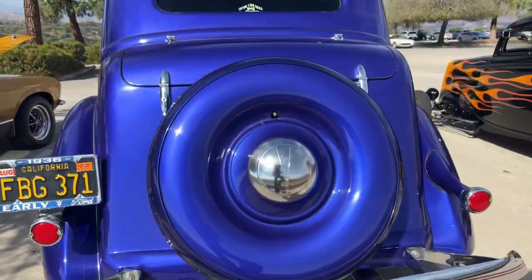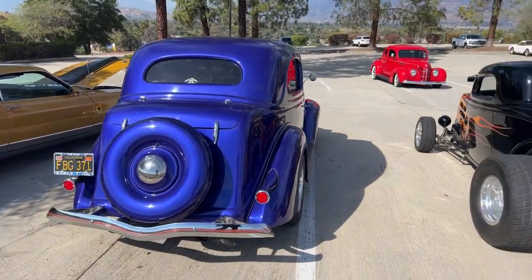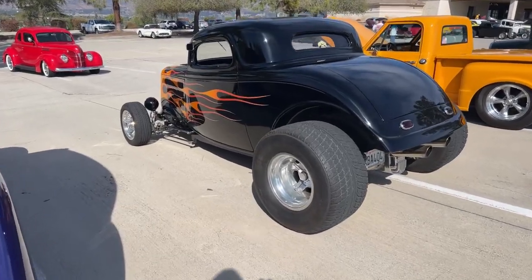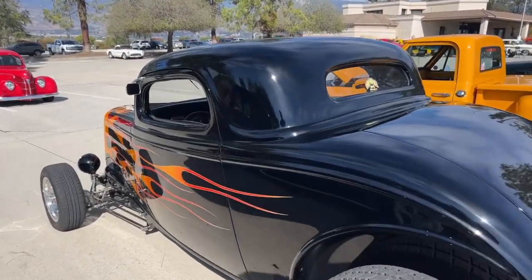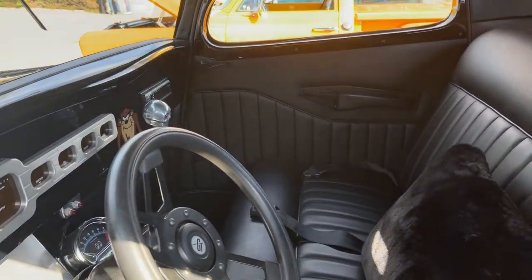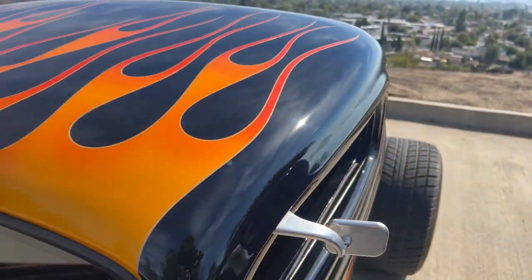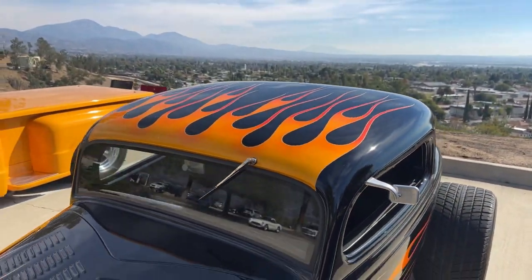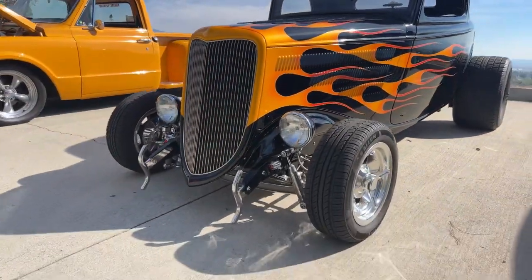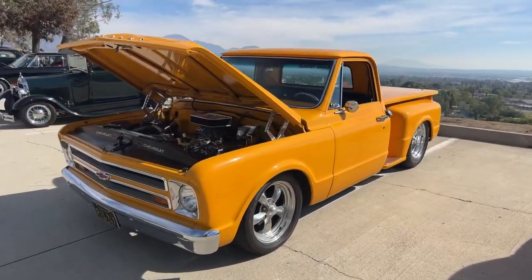Yeah, baby. Nice little humpback. What a cool deal. This 30, where's that, 33, 34, somewhere on there. Love the flames on this thing. Gotta be careful. Look at that interior. The flames on the roof. All the louvers. Another hot one coming. We might have to distract from that one.